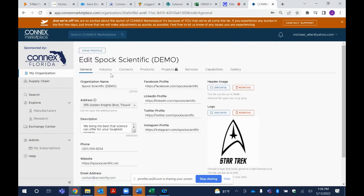Going to your edit profile, this is where you're going to update all of your company information, and it's very important that you do put as much information in here as possible. This is how you're going to be found across the network. We have some new things that I wanted to point out to everybody.